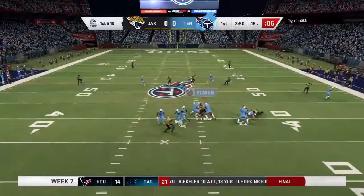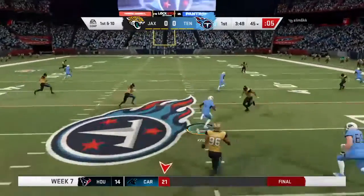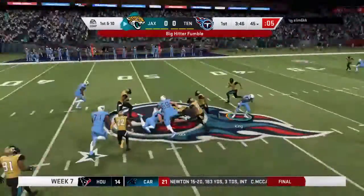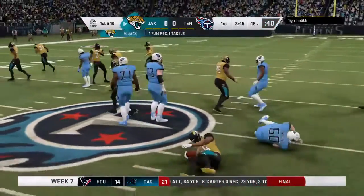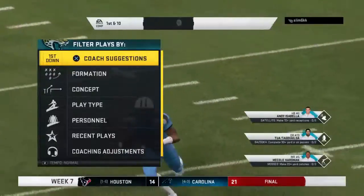Here's King on 1st and 10. And an alley to run. Now a loose football. The ball comes out, and the Jags grab it. And they get the football. They'll set up shop at their own 49-yard line.